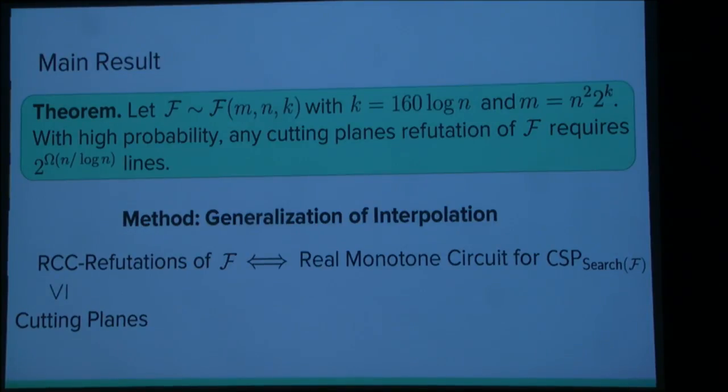So we're going to show that these RCC refutations of f are actually equivalent to computing some related function. But this is not the interpolating function, because there is no interpolating function. It's just some unsatisfiable CNF, and since it's not split, I can't associate this natural Boolean function anymore. I've got to come up with some other Boolean function, and I'm going to show that computing it is equivalent to refuting this formula. From this, we can prove lower bounds against monotone circuits. And real monotone circuits are extremely well understood. We're very good at proving lower bounds against them now.